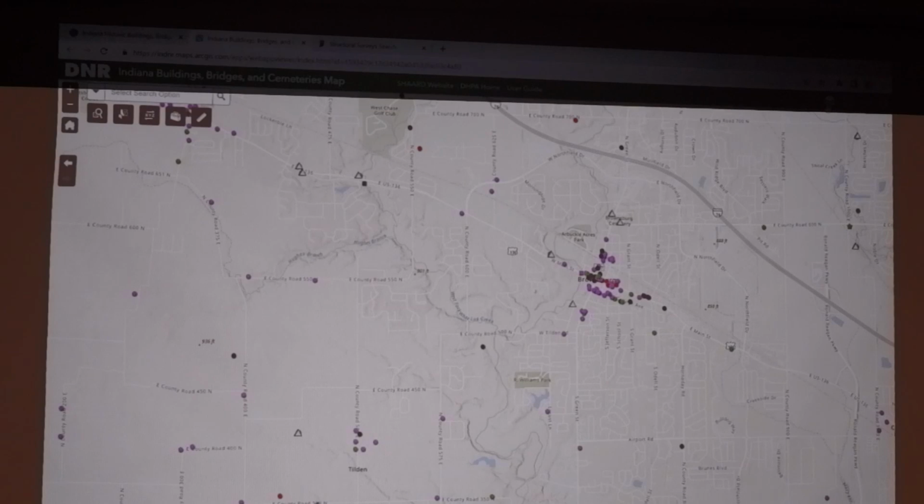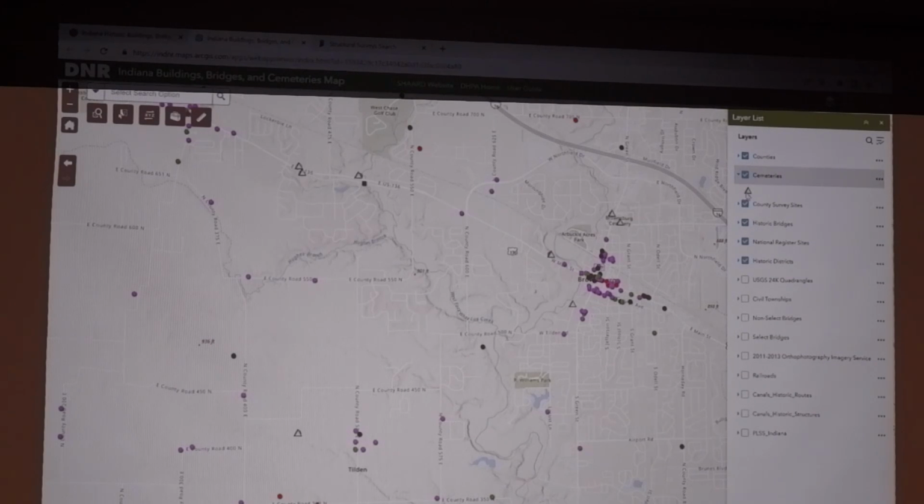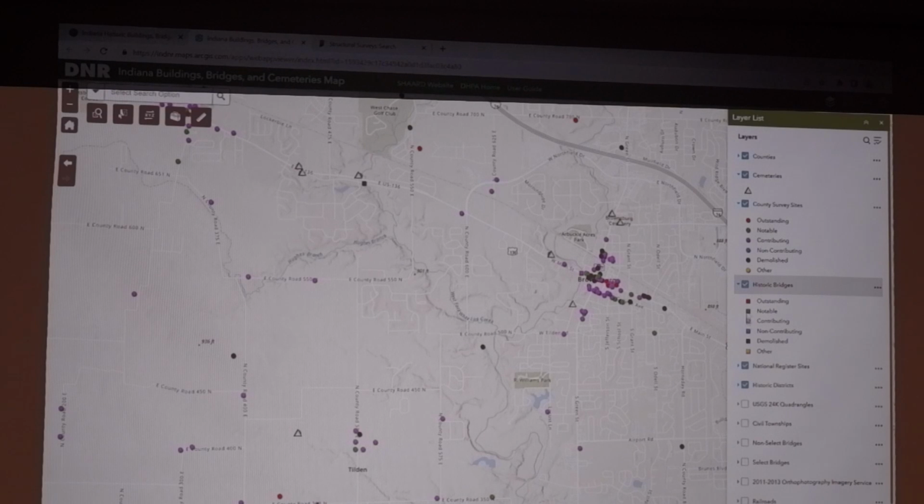So if you look over here, up in the upper right-hand corner, there is a layer list. If I show this, triangles are cemeteries. So here are a couple cemeteries here, and there's a cemetery here. County survey is the dots, and then the different colored dots mean whether it's outstanding, notable, contributing, non-contributing, or demolished. And then other means something's wrong with the database and it's not coming up the way it's supposed to. Historic bridges are also color-coded, but they are squares. So like up over here, there's a square, it's a demolished bridge, but here's an outstanding home.